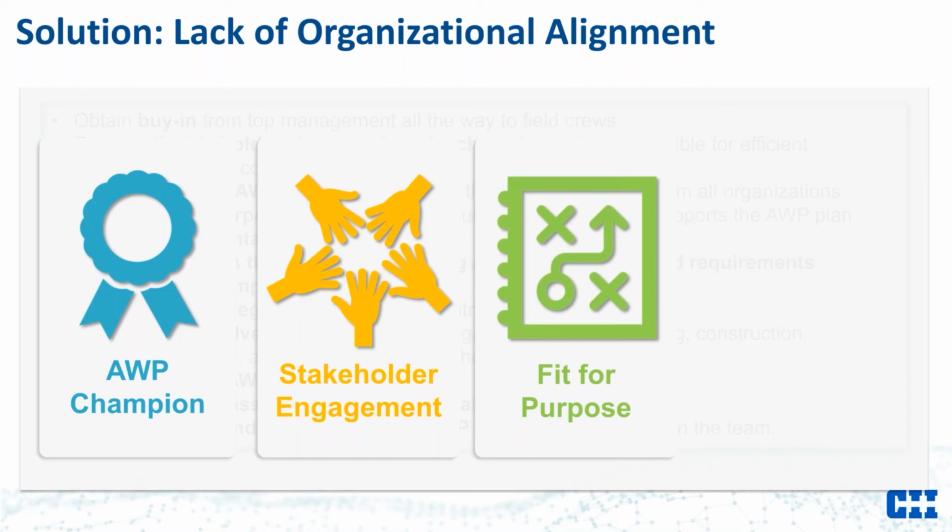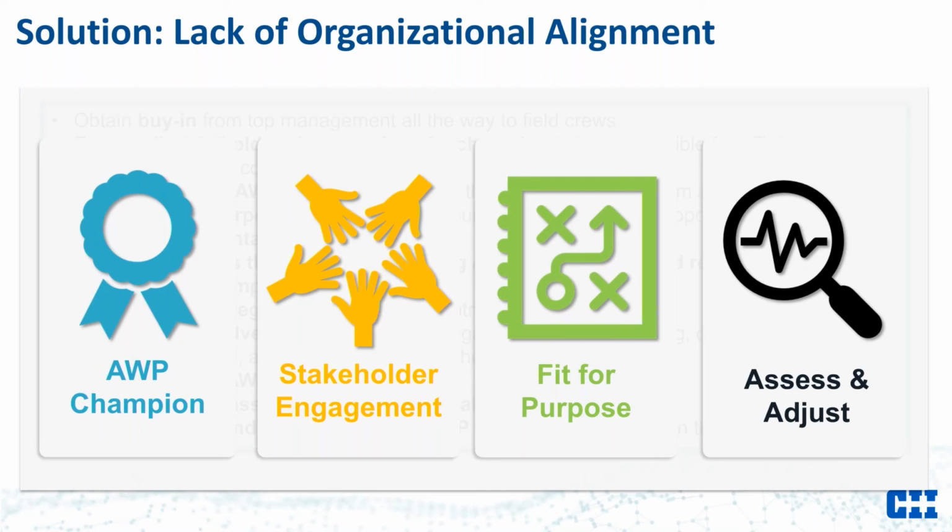Those examples provide a good foundation to build from, but you need to review them and refine them to meet your specific needs and make them fit for purpose. Also, the solutions need to include a feedback loop, a means for the stakeholder to periodically assess how things are working and adjust accordingly. Nobody gets it right the first time.